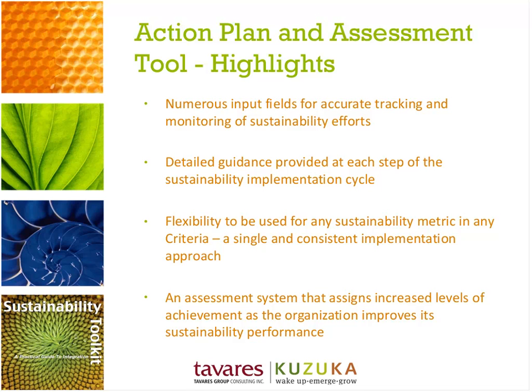So I've been describing the action plan part of that tool. There's also the assessment side, where we provide a few different levels of sustainability integration that an organization can strive to achieve. What this assessment system does is it assigns increased levels of achievement as an organization goes through the Plan, Do, Check, Act cycle and continually improves its sustainability performance. We've assigned 3 levels in this beta version of the toolkit, with the first level being called level single A, or level A, which is if an organization has met the core requirements of the Plan, Do, Check, Act cycle, that is the level that they will have achieved.